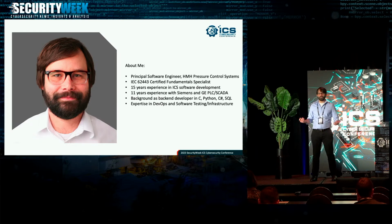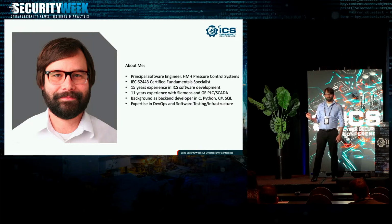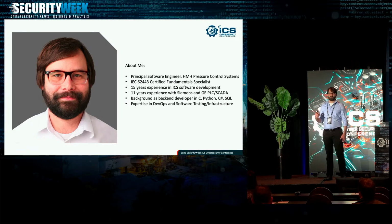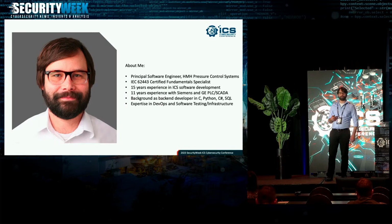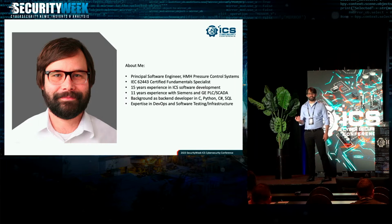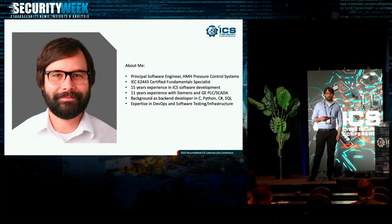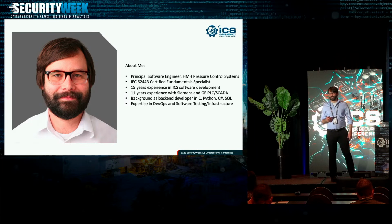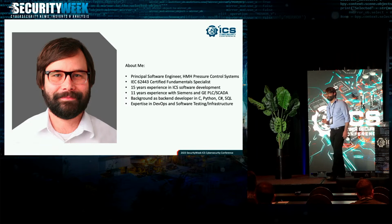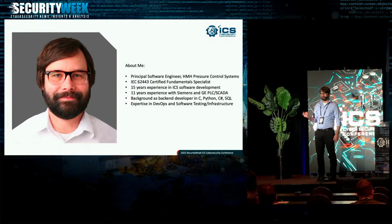I'm an IEC 62443 certified fundamental specialist, and I've done quite a bit of work with DevOps, software infrastructure, and testing, especially in the ICS space. So, as some of you may know, DevOps and infrastructure for PLCs have not traditionally been the best. It's getting better in recent years, but for many years we needed better infrastructure than was available. So I did a lot of work internally to my company to really get us where we needed to be.